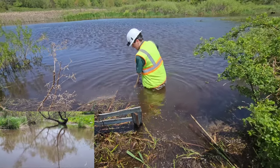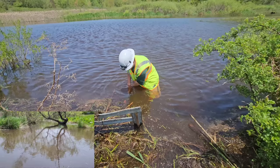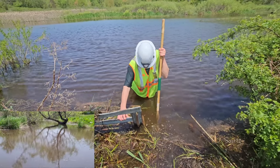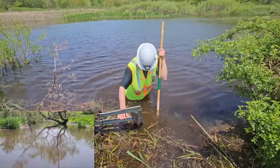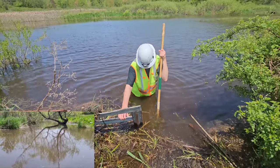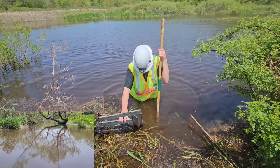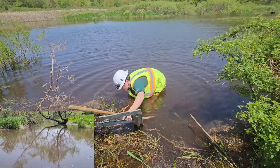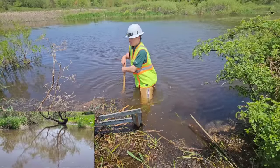Whoa, cold and nasty. It is flowing good despite what it looks like from the surface. We already got it a quarter open, it appears.